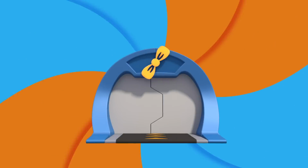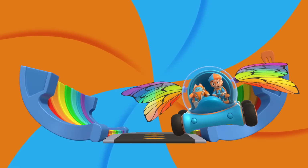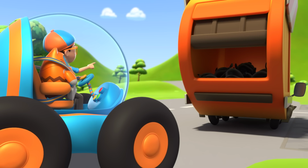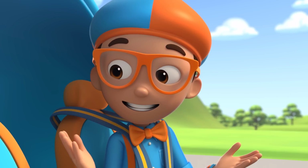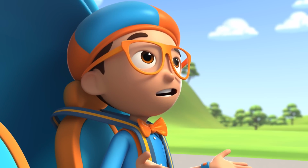Activate Blippi Station. It's time to get up and shout. I wonder what we'll learn about Blippi. Hey, it's a garbage truck. I can see it and smell it, too. Wow, Tabs, even you think it's stinky. And you're a robot. Wait, where's that buzzing sound coming from?